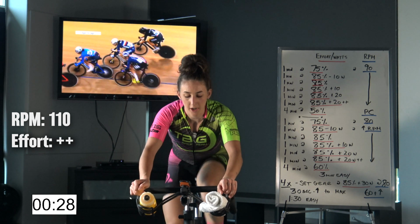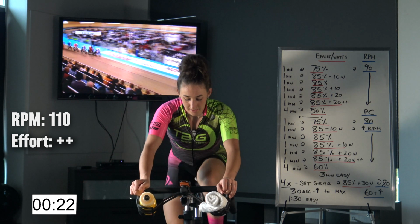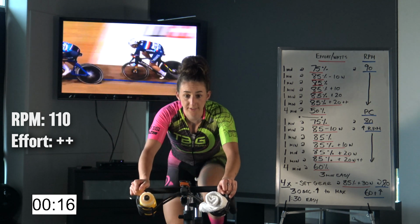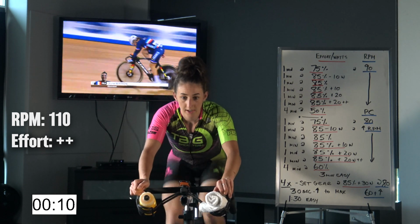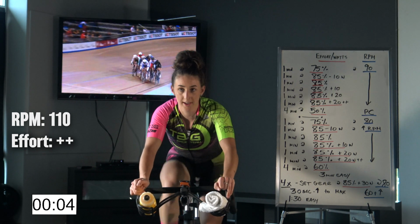Down to 110 RPM. Settle in here. 30 seconds. Shoulders down and back. Relaxed. Let's go. 15 seconds. Keep it going. Really push for that 110 RPM. Try to stay here. You only got two more builds down.